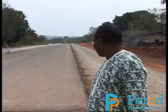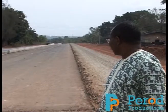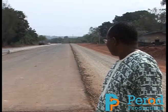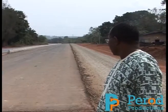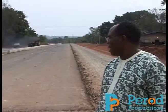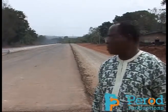Now, the essence of this work, this Phase 1, is to address the steep grade that is associated with the Ehor portion of the road. Because of that, the vertical alignment has been redesigned to allow for a more gentle slope that will eliminate these fatal accidents that we have had on this stretch of the road all these years past.